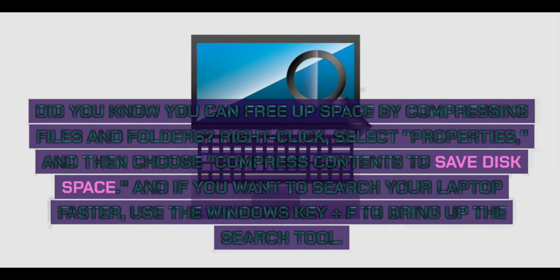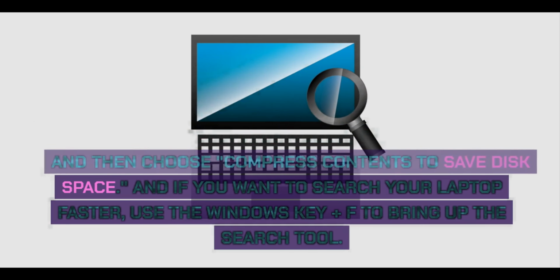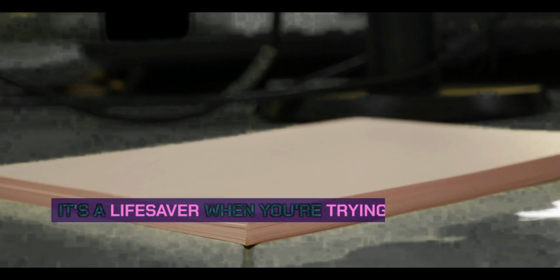And if you want to search your laptop faster, use the Windows key plus F to bring up the search tool. It's a lifesaver when you're trying to find that important document.